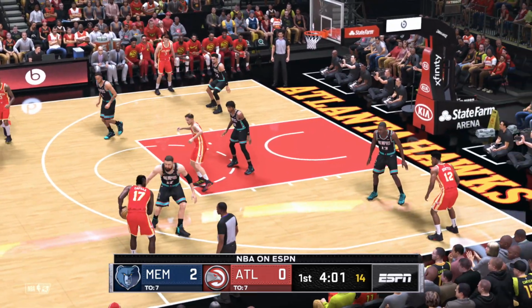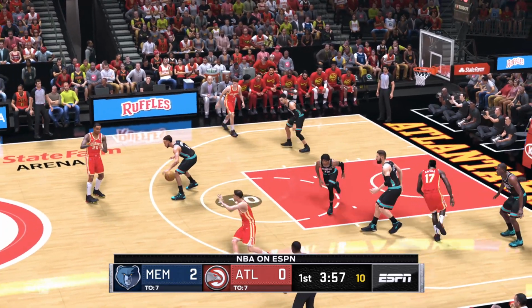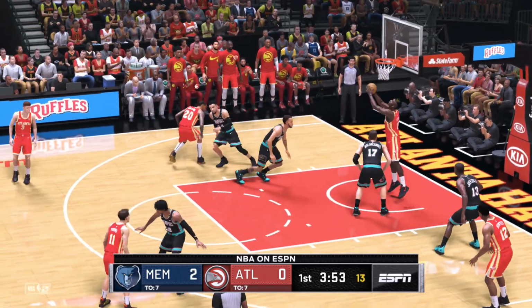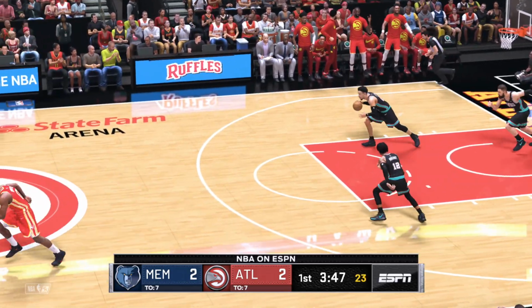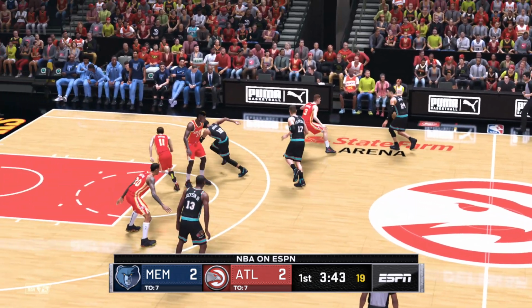Young dishes to Capella. Nice ball movement here by Atlanta. From deep. A reverse. And he lays it up and in. Just has a nose for the ball. Capella skilled at gaining ideal position for those offensive rebounds.